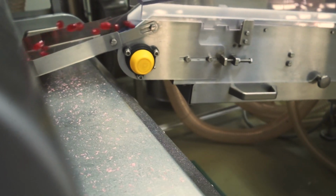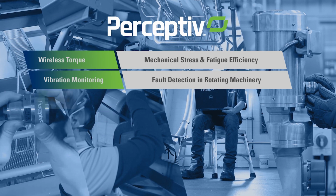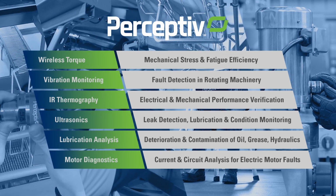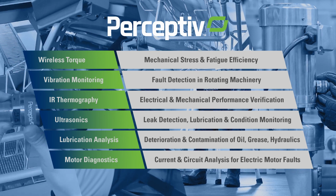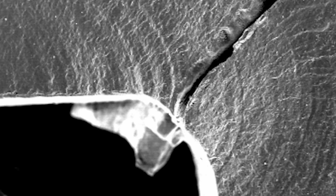The manufacturer reached out to several companies for help, but none could provide a lasting solution. Then, the company called in the Regal Perceptiv Diagnostics Services team for assistance. The Perceptiv Services team performed microscopic examinations of the shaft and a chemical analysis of the steel, which revealed a fracture caused by torsional fatigue.